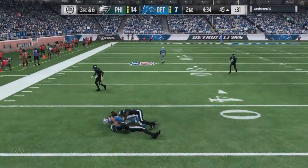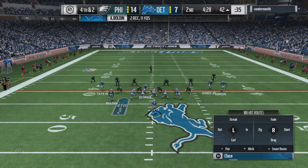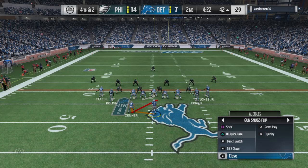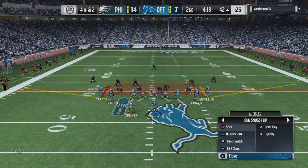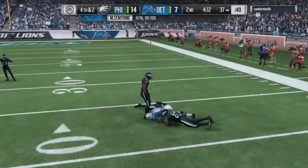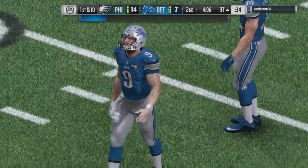That's complete to Bolden. They get only 4 that time as that leads us to a 4th down. Too long for a field goal, too short to punt, that in-between range, and they'll go for it on 4th down. They snap it to Stafford, and he connects with Ebron. 4 yards on the pickup, and they're able to pick up the conversion here on 4th down.